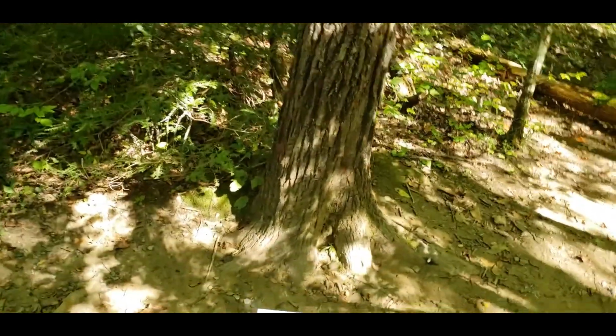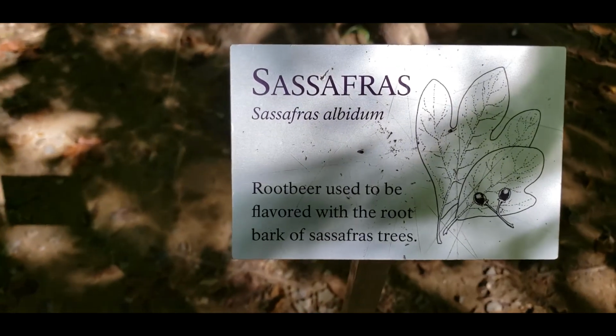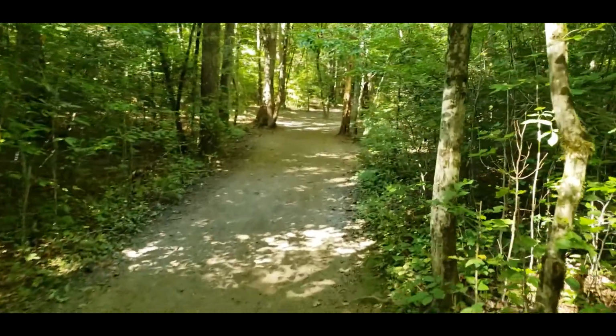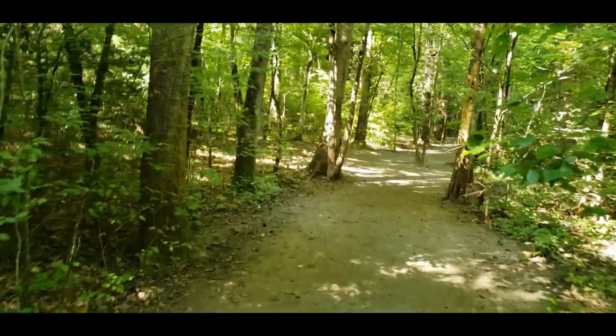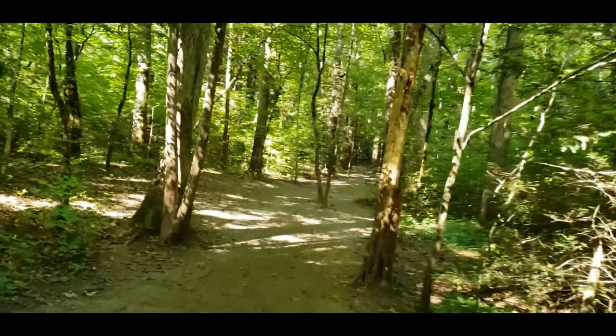Sassafras. Look at that, root beer. It used to be flavored with the bark of sassafras trees. When I was a kid, we would dig up little saplings, cut off a piece of the root, and suck on the root. You have sassafras.